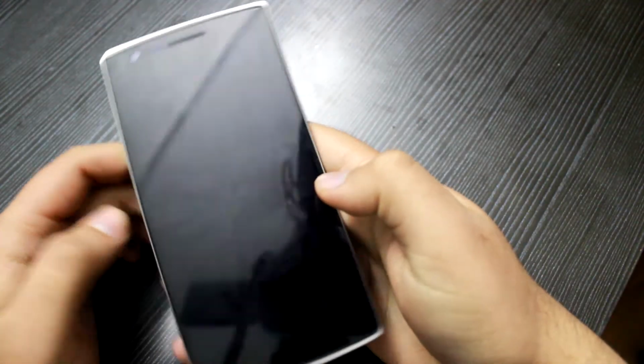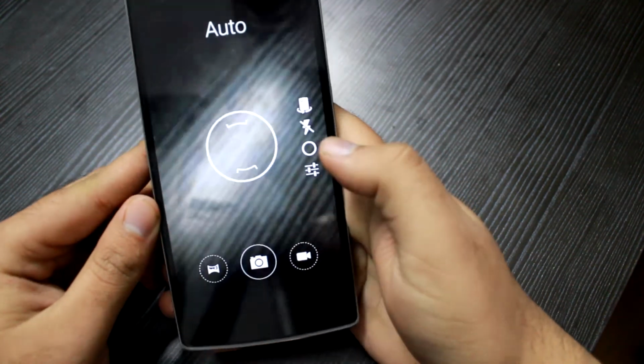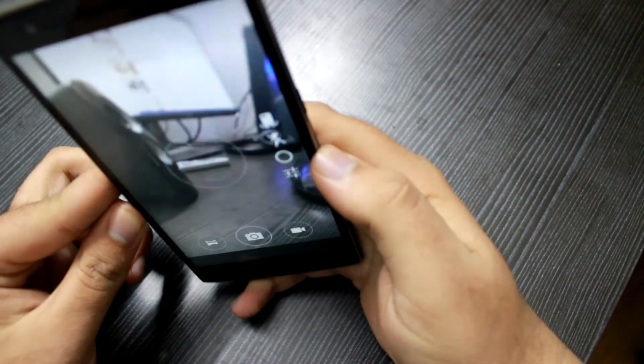It has a 5 megapixel front facing camera which takes decent photos. For video it shoots at 4K and the video quality is pretty good actually.